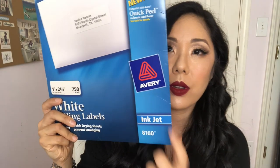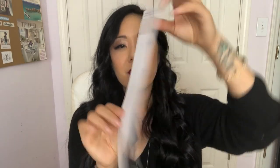And then you take, these are really great because there are so many of them, these Avery labels, right? Avery labels, 8160. They're 1 inch by 2.5 inches. There are 750 labels in there. And you take a piece of it and then you can just start writing the number.